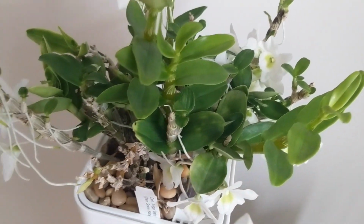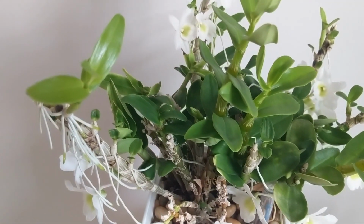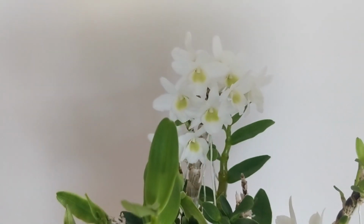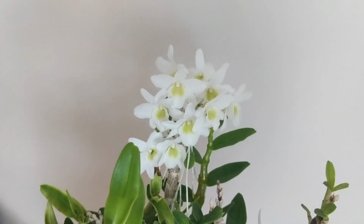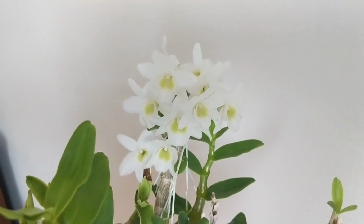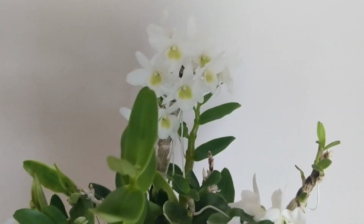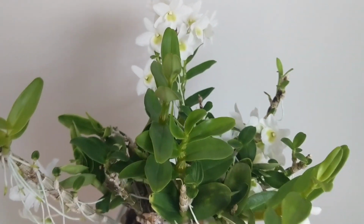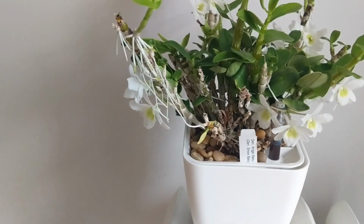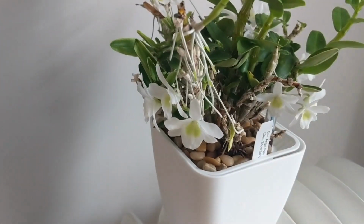I'm gonna do a video next on removing keikis off this orchid. Look at how nice the clusters of blooms are. It's very fragrant. It looks kind of like a nobile orchid, but doesn't require the rest of a nobile orchid or the temperature drop. I'm gonna have to divide this in the spring, I think, just because it's kind of getting unruly, but check it out. It's so nice.